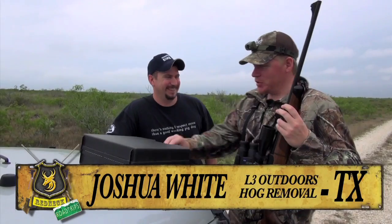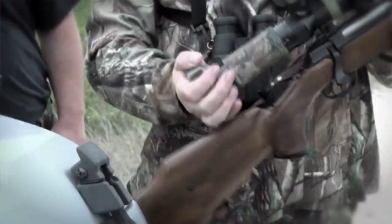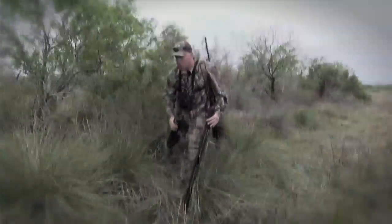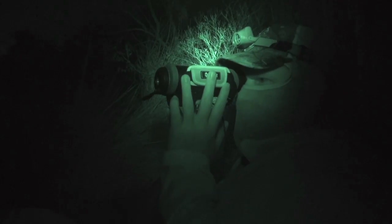Next up was another hunt in Texas, this time with Joshua and his team at L3 Outdoors Hog Removal. Again, we were helping with a pest problem, but this time of the porky kind. Josh dropped me off armed with a Sauer 202 takedown and a Night Sight NS200 just before dark. I found myself a place to hole up and waited for the darkness to roll in. When the light finally faded, I could see barely more than 5 yards away from me. But with the FLIR thermal imaging unit and the NS200, I spotted a hog coming to drink at the water nearby. I made a great shot on the pig and he dropped on the spot.